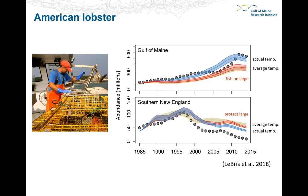And what we saw was that had a measure been in place in Southern New England to protect the large lobsters, you would have expected, again, a bit of a population boost in that region. But if we had been fishing on the large lobsters in the Gulf of Maine, we would have expected the population to come out at lower levels than we actually experienced. So the protections that are in place for the stock, those conservation measures, added an additional boost to the population, in addition to the warming effect that has occurred in the region.